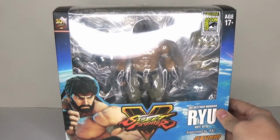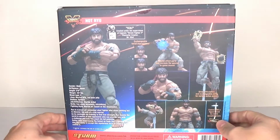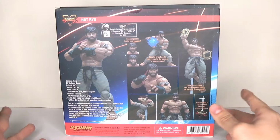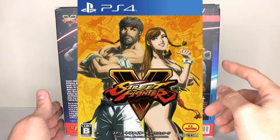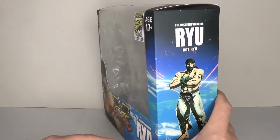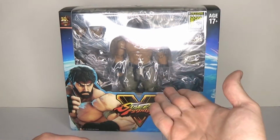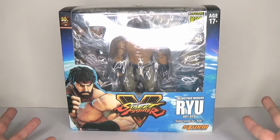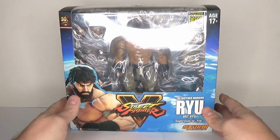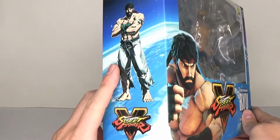Now a little bit of background. I hear a lot of people asking, why is this called Hot Ryu? Well, when the game came out, Capcom did the skin, and they also did a special Hot version of Street Fighter that featured Ryu and Chun-Li in their respective Hot costumes on the cover, with also the skins in the game. And that's why they call him Hot Ryu. I'm not sure though, it might have been the internet when they showed pictures of this skin. Everybody was like, oh, is that Hot Ryu? Because I mean, he's shirtless and he has a beard.